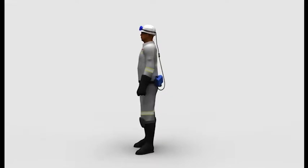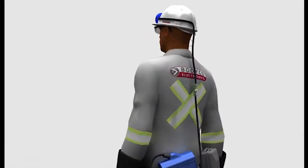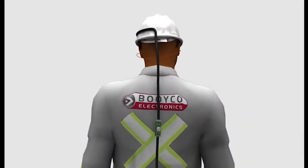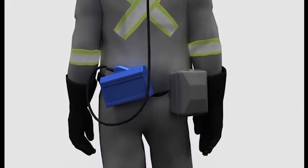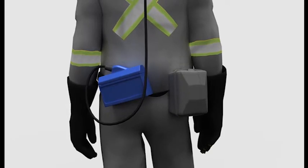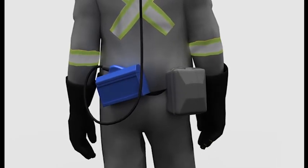Make sure your equipment is working before going to site. Your buzzer must be working to give you warnings in time. The Booyco cap lamp tag is inside the cap lamp's top cover. Take care of your warning device. Don't tamper with it. It can save your life.